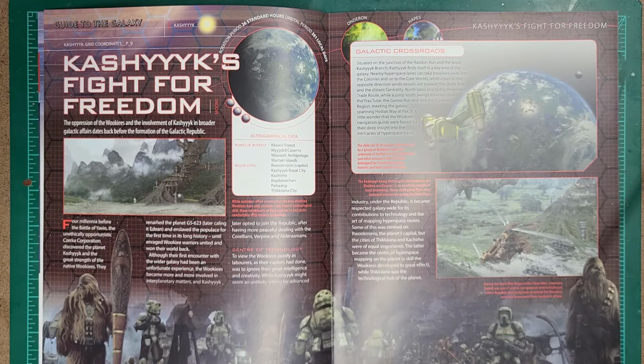Center of Technology. To view the Wookiees purely as laborers, as their captors had done, was to ignore their great intelligence and creativity. While Kashyyyk might seem an unlikely setting for advanced industry under the Republic, it became respected galaxy-wide for its contributions to technology and the art of mapping hyperspace routes. Some of this was centered around Rorkoro, the planet's capital, but the cities of Tikiana and Kachiro were of equal importance. The latter became the center of hyperspace mapping on the planet, a skill the Wookiees developed to great effect, while Tikiana was the technological hub of the planet.